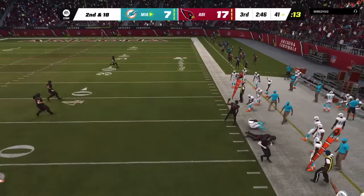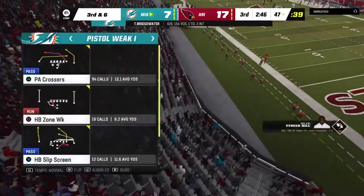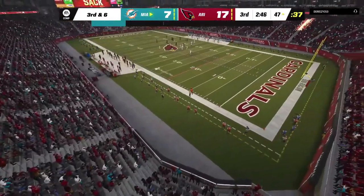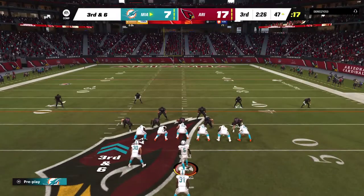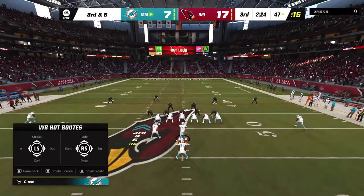Bridgewater's throw caught by his receiver, Hill. And he'll take this to the other side of midfield before going out of bounds. In need of a conversion on third down. They had the big play to start the drive. Not much since.